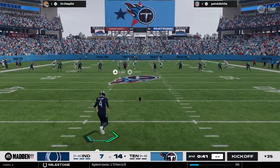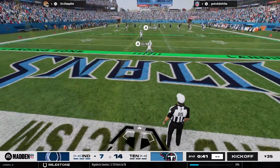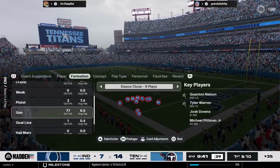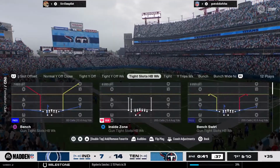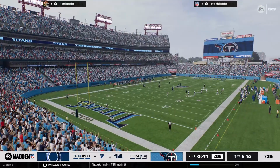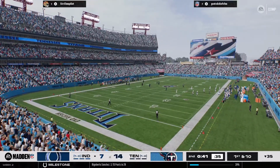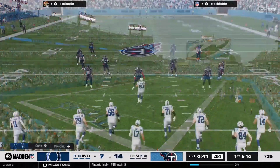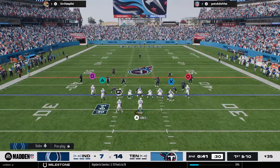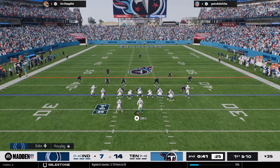Back out is the kicker, Ryland, and he'll send this one away. And they will not get a chance to return this one as it's through the end zone for a touchback, at their own 35-yard line. The Indy offense at the line and set to go. And with them trailing, there is still enough time to try to string a few plays together, maybe get into field goal range.